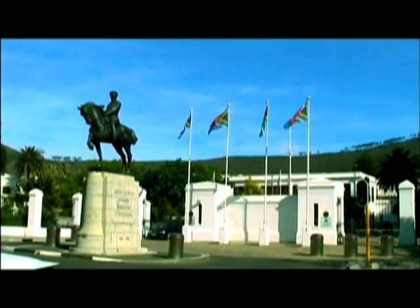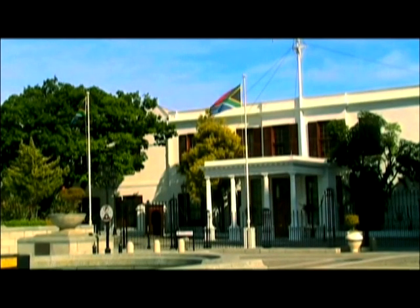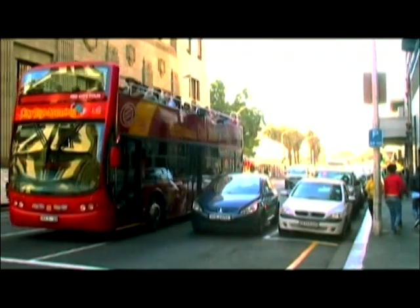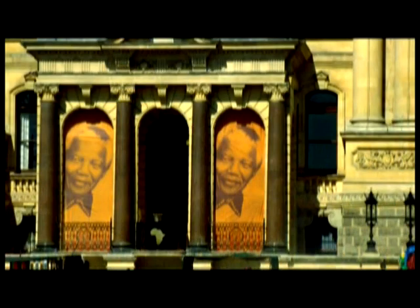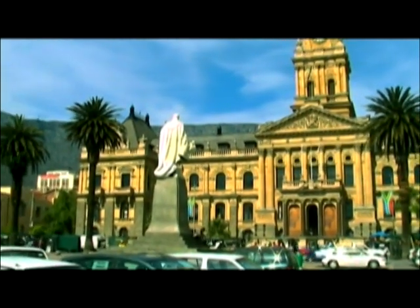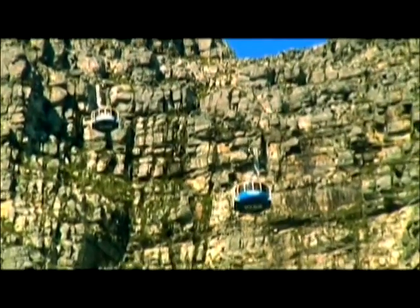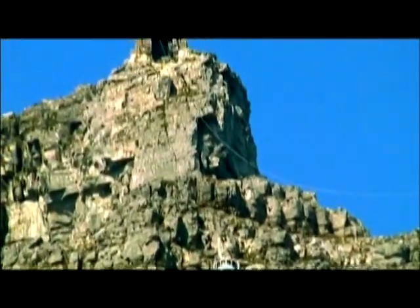As soon as we're settled in, we take a sightseeing tour. An iconic city hall with pictures of Nelson Mandela. The next day follows a must-visit up to Table Mountain. The lookouts with the scenery are the highlights of the city.